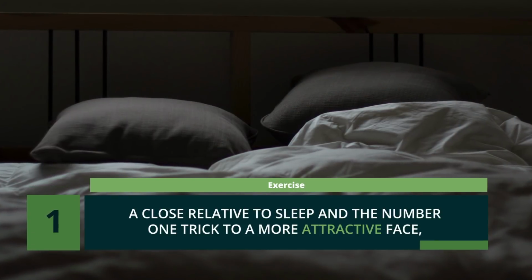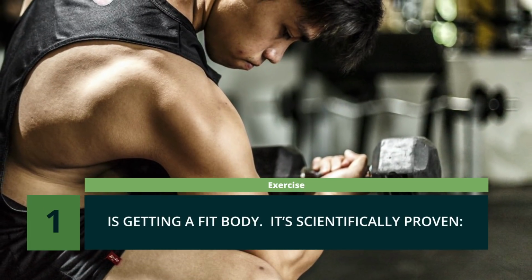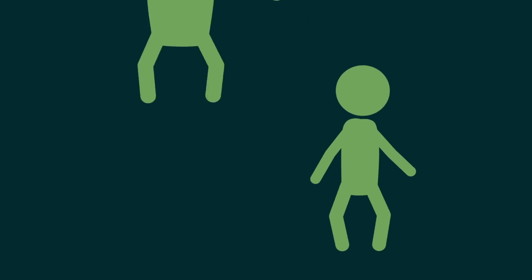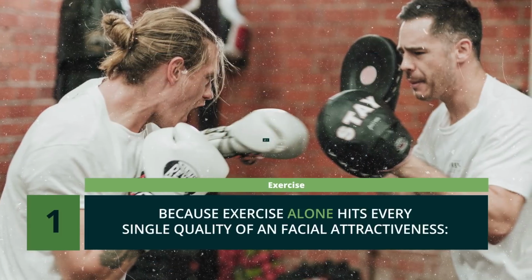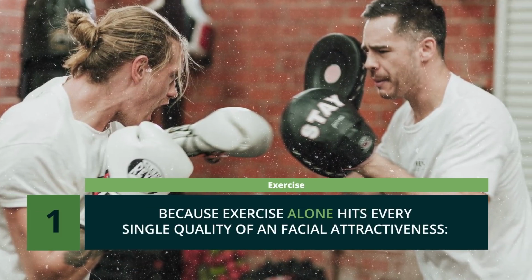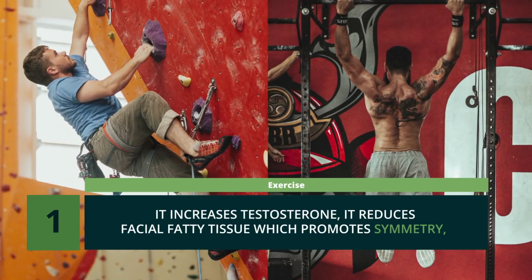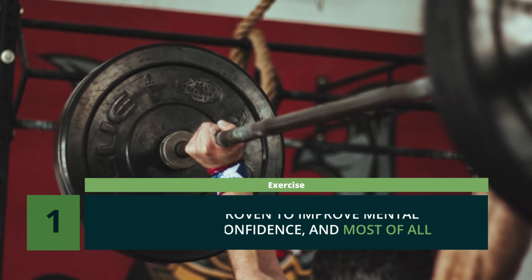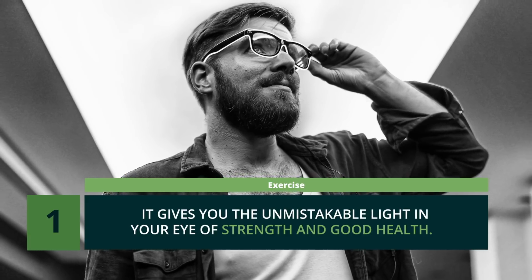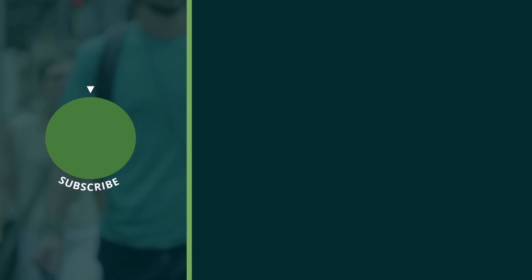Number 1, exercise. A close relative to sleep, and the number 1 trick to a more attractive face, is getting a fit body. It's scientifically proven. Faces on in-shape bodies appear more attractive than faces on unfit bodies. Why? Because exercise alone hits every single quality of facial attractiveness. It increases testosterone, it reduces facial fatty tissue, which promotes symmetry. It's been proven to improve mental clarity and confidence, and most of all, it gives you the unmistakable light in your eye of strength and good health. Those are the 10 surefire tricks to a cleaner, healthier, more attractive face.